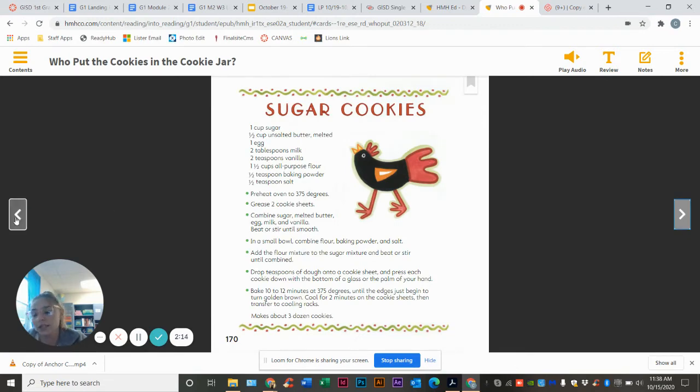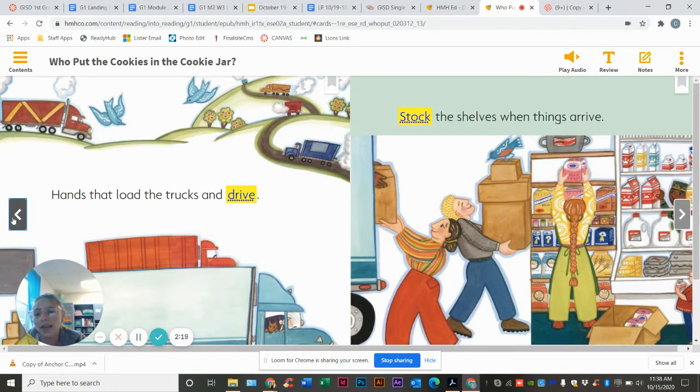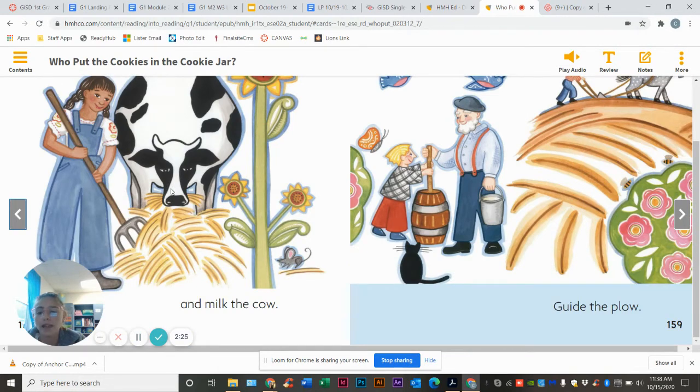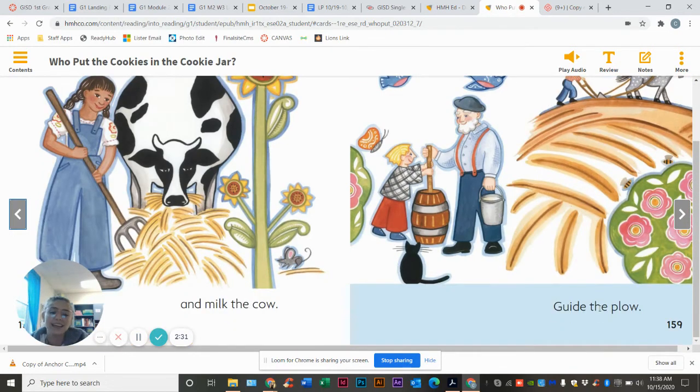So one thing we learned about this story is that it was a rhyming story. So we had words that rhymed, for example, hands that feed and milk the cow, churn the butter, guide the plow. Cow and plow rhyme. So while we're on this page, let's look. We were looking at the words and it said guide the plow.